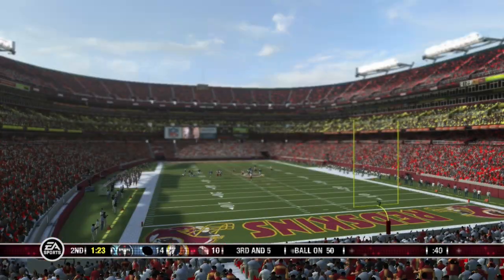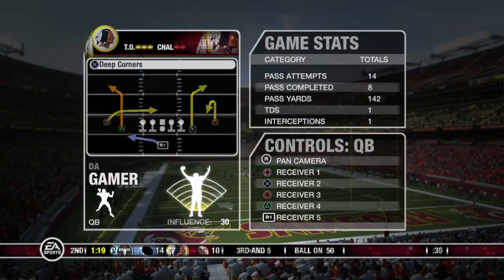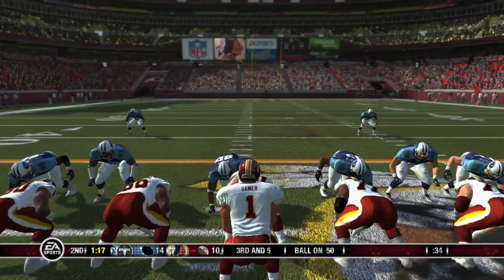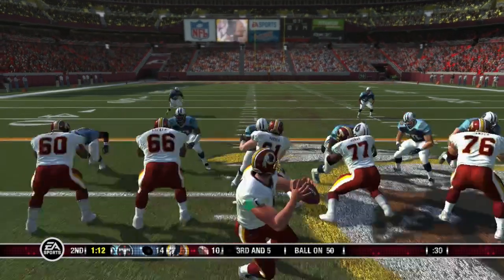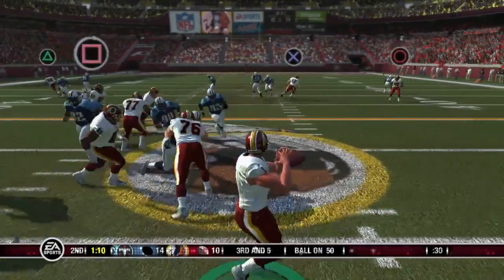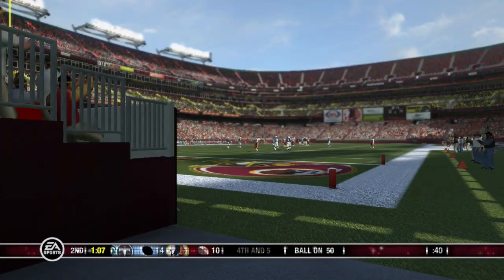Number one completes the pass. Gain of 5. Third and 5. One man in the backfield. Ball on the 50-yard line. Smack goes the quarterback. Rolls to the right. Rolls out right. He swatted it.